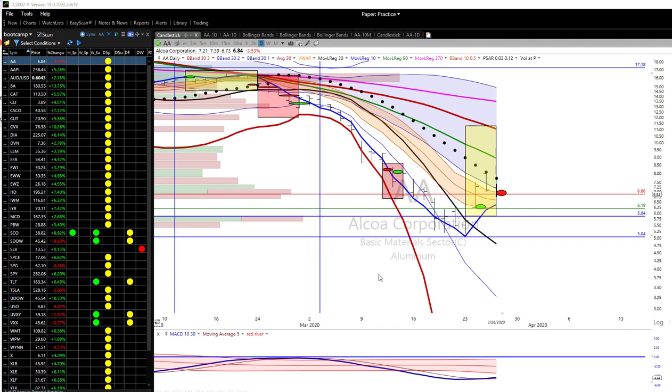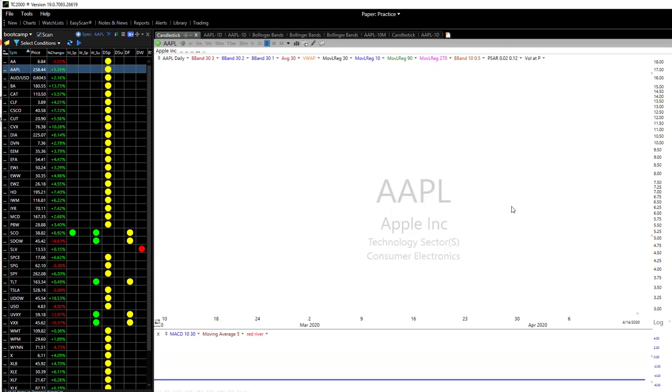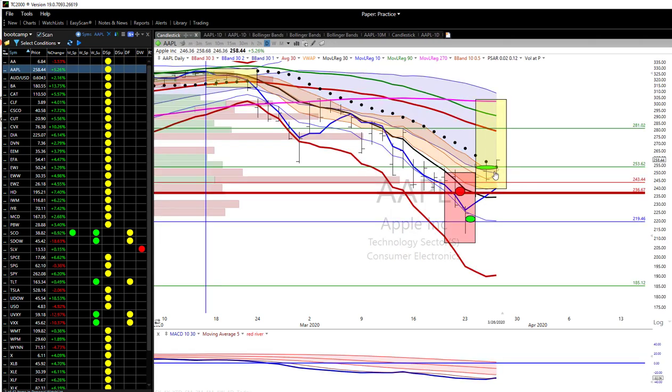So this is daily charts, Alcoa. We took the exit here, made bank. Apple, we're still long, moved our stop up from here to the, let's move it up to fractional win.